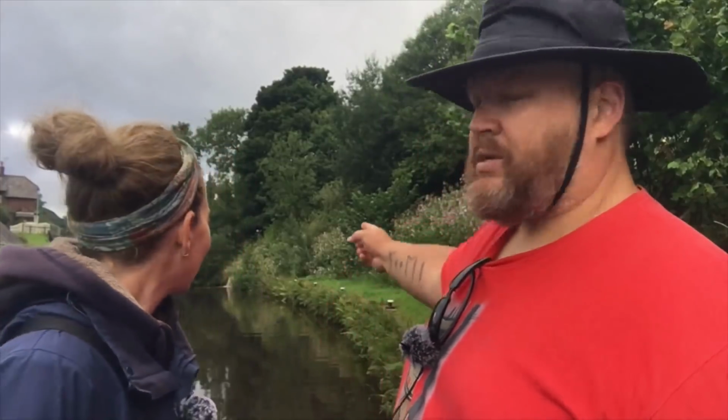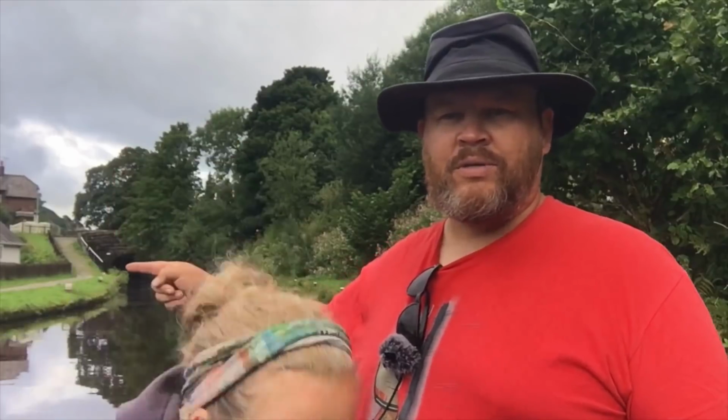Good morning from a very damp summit on the Rochdale Canal. Just below the summit lock. That is the West Summit lock, which is actually on this side of Joe's head. It's that way. There. Oh, one more. There is the West Summit lock.